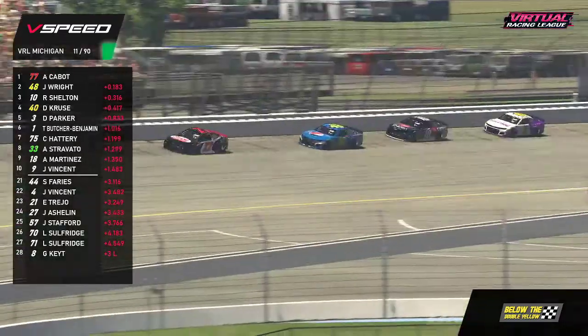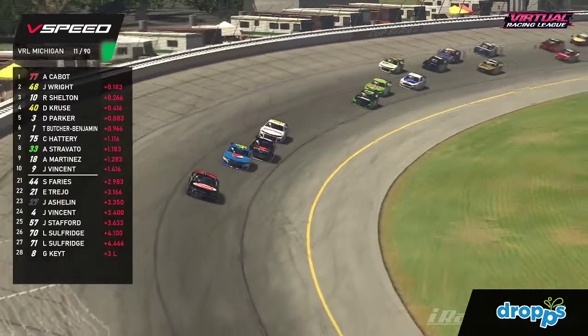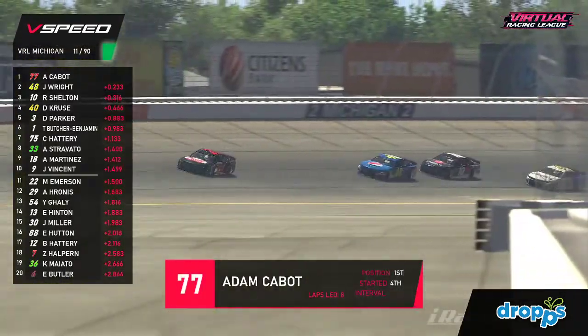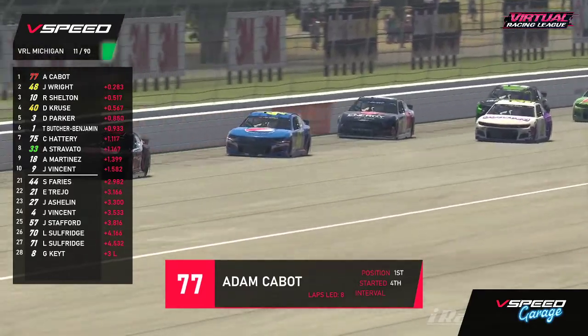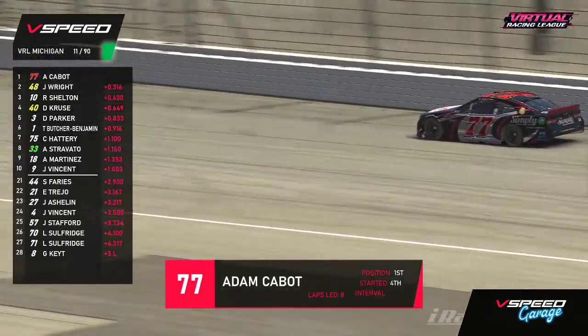As they work down into turn number 1, 10 laps completed, and Adam Cabot is your leader. He's been up front for a good portion of this race now, 8 laps led out of the first 10, as he started in that 4th position, but right now showing the way. The Magic Man showing some speed early on in the season here.